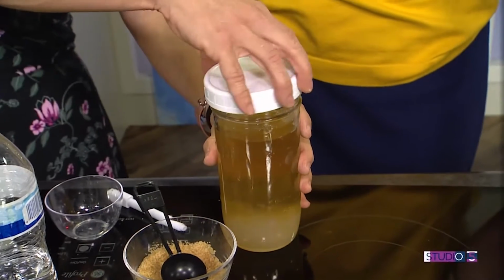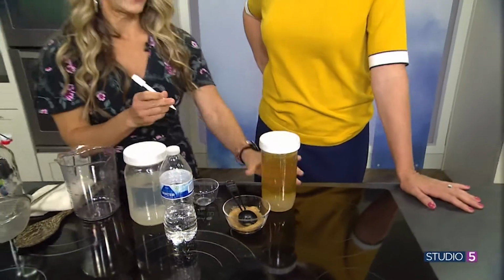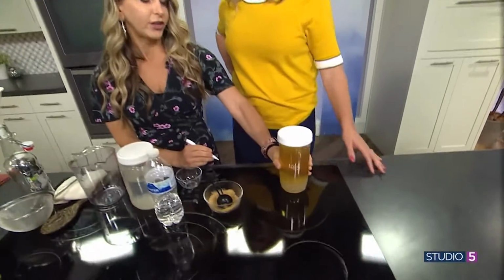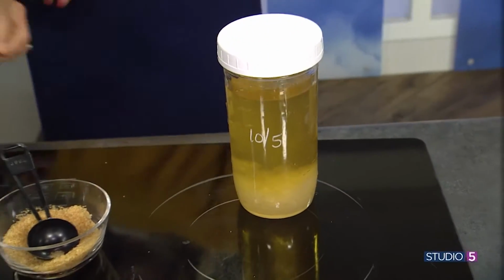And then you're gonna let this sit for 2 days. You can use one of these little erasable pens. I'm gonna say we did this on 10/5, and I'll know. It sits for 2 days. And then what do I do with that once it's done?